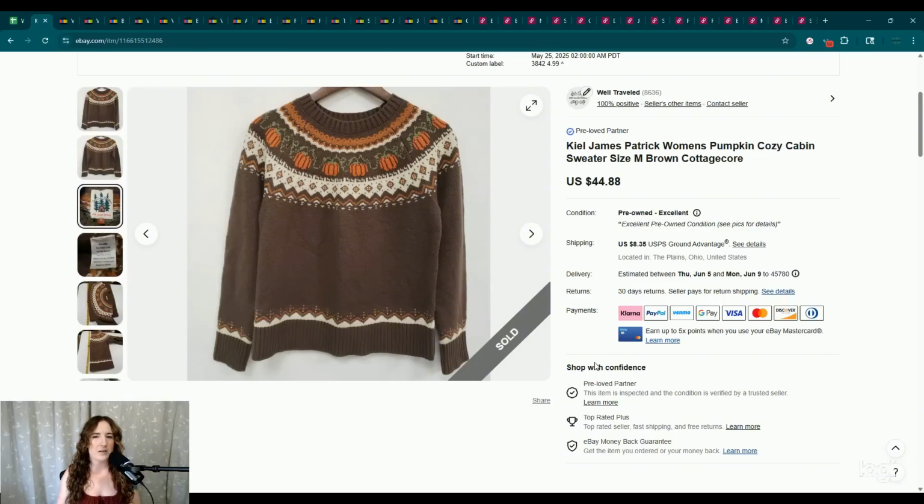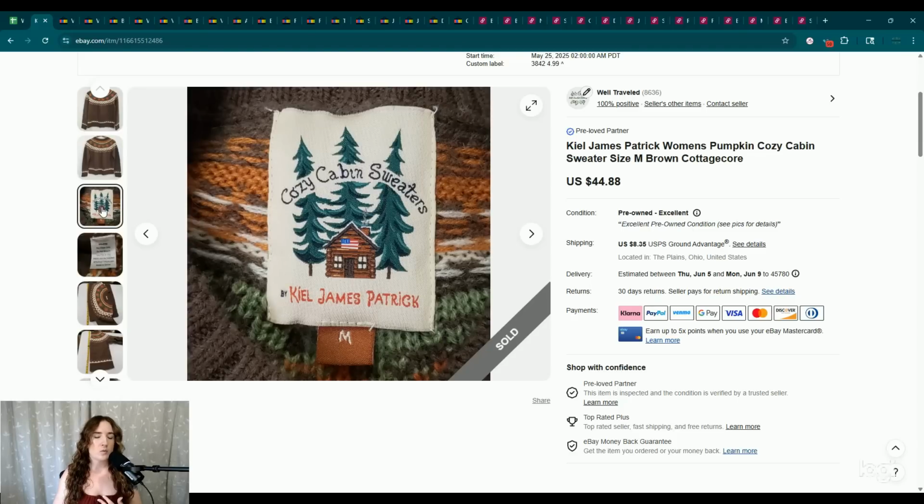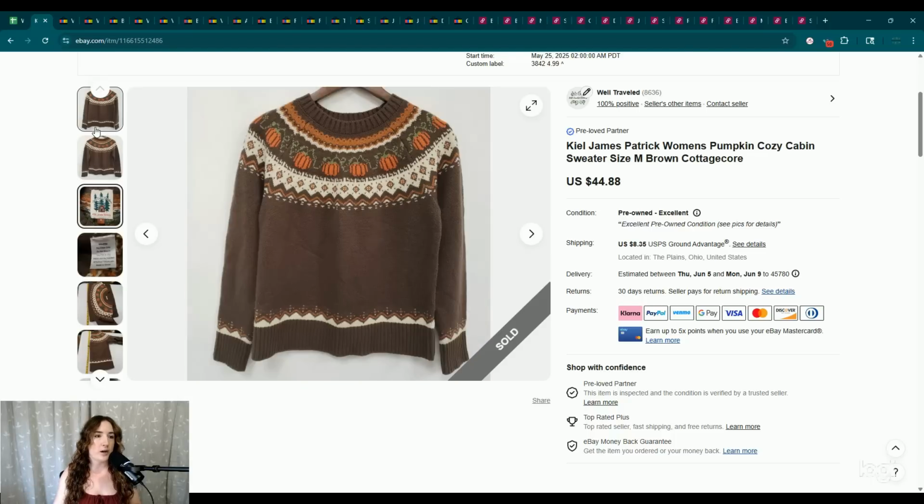So I mentioned how I picked up this sweater, which has a terrible sell-through rate right now, but every single year I know that people do look for this particular brand, which is Cozy Cabin Sweaters by Keel James Patrick. When I look up the sell-through rate, not super good, but I know that there is a demand, and I know that the ones that still sell do pretty well. This was a more unique sweater, novelty print with the pumpkin, so kind of like a fall Thanksgiving-ish type of sweater, which we are still pretty far away from. But I just priced accordingly.